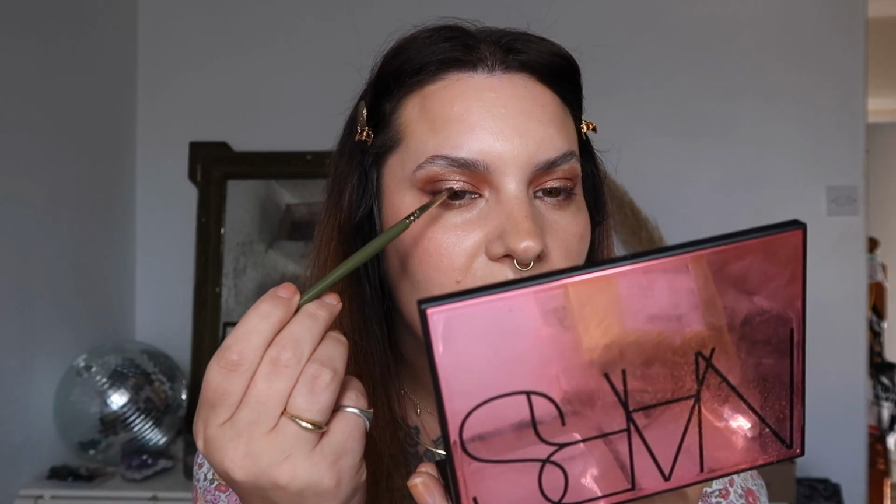Okay, then I'm going to just go over a bit of that matte brush again, the dark brown. And I'm just going to wipe my fingers. That's how it's looking thus far. Then I'm going to curl my lashes, do some mascara.